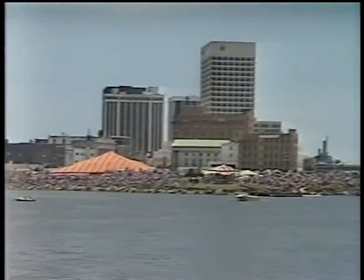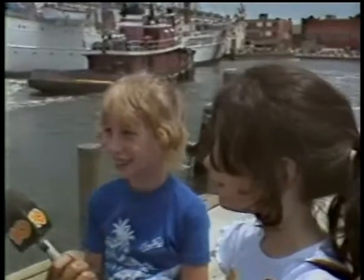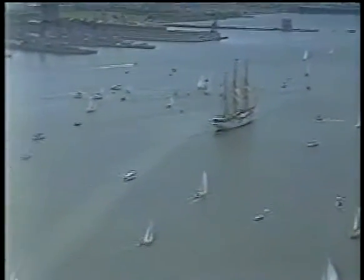Excitement along the waterfront rose to a fever pitch today as the majestic tall ships finally came into view. Both the young and the old were impressed by their splendor. But I think they're all just lovely. It's a very moving thing to see them, I think. I think they're pretty. You plan to go on board? Someday.